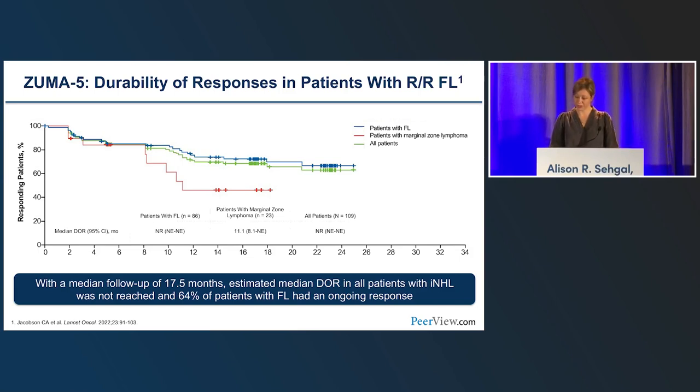This data was published earlier this year by Dr. Jacobson and colleagues. The response rate, I don't believe, is listed here, but was quite high, the overall response rate over 90%, with CR rates of approximately 75%. And here you see that the durability of response was quite good, with all patients shown here in green, but focusing on follicular lymphoma here in blue, we can see an excellent durability of response. At the primary analysis, the median follow-up was 17.5 months, and the median duration of response wasn't reached at that point in patients with indolent lymphomas. For follicular lymphoma, 64% of patients had an ongoing response at the time of the data cut.